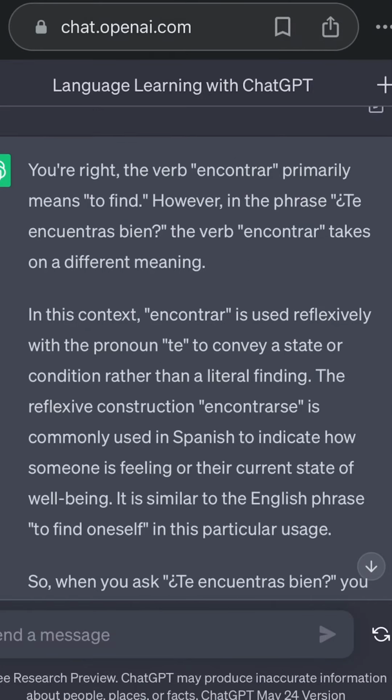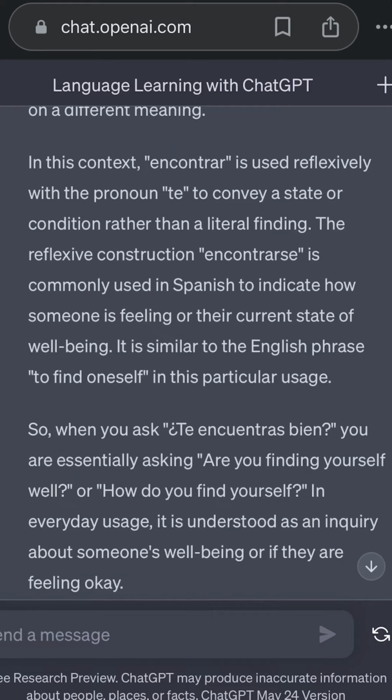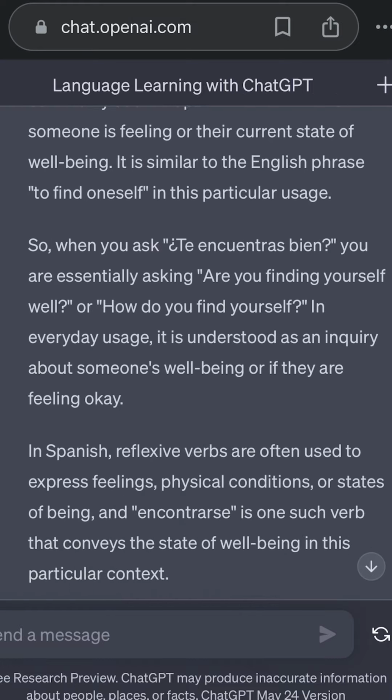Another example is when I saw "te encuentras bien" in Spanish, which is something I didn't understand either, because as far as I'm concerned, encontrar is "to find" in Spanish. So why would that mean you're doing well, or be asking the question of whether you're doing well? So I put that in ChatGPT to get an answer, and yes, it explained it in a way that I understand. And I also love the fact that I can ask follow-up questions.